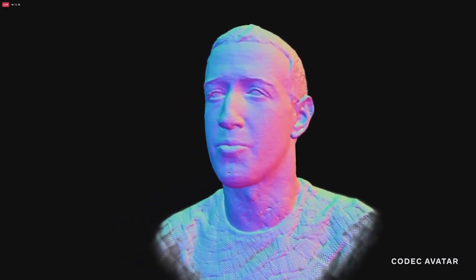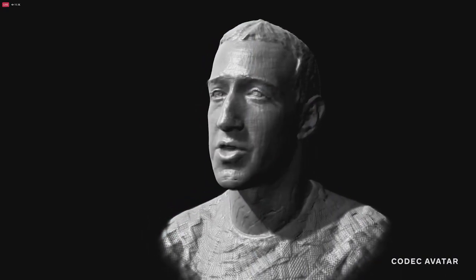Now we've made them a lot more expressive. And not just simple things like looking left, right, up, down, but also the nonverbal cues that we rely on to communicate with each other and understand tone. Things like raising an eyebrow, squinting, widening my eyes, or scrunching my nose. These avatars are way better at capturing those subtleties that define physical interactions. They're just much more natural.